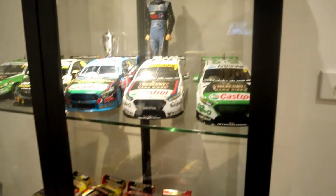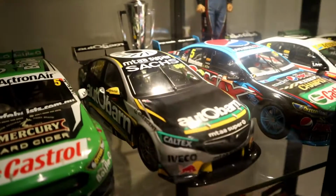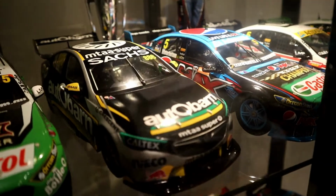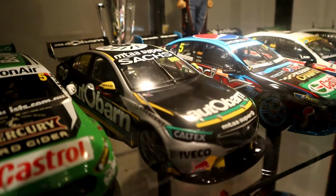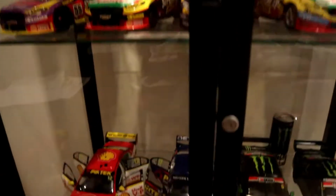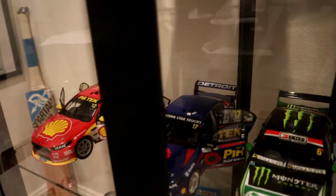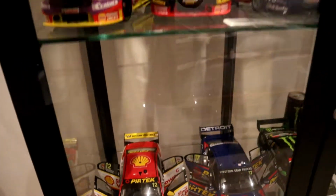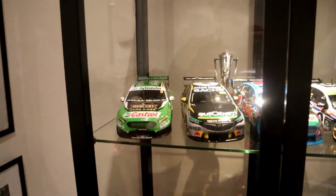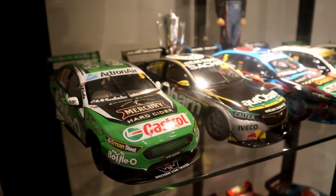But yeah, I'm a big fan of V8 Supercars. And today I got two new cars, one being this right here, the Craig Lowndes Bathurst 1000 2018 Auto Barn Holden. He won that. And then also down here, the Pertec Scott Pye car, I think from 2016. The doors open, the hood opens, and yeah, I thought I'd just give a little tour, because I haven't for a long time. If you've seen my Instagram, you've probably seen most of these cars.